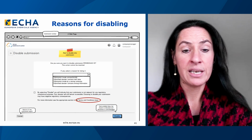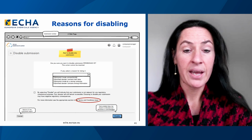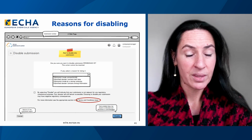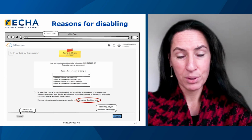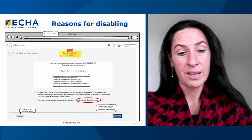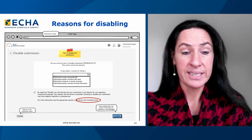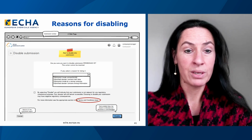After you have selected a reason for disabling a submission, and after you have ticked the disclaimer, the button at the bottom right corner will get enabled, and only then you will be able to confirm that you want to disable a submission.